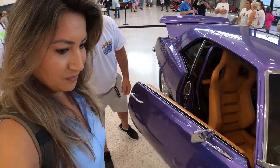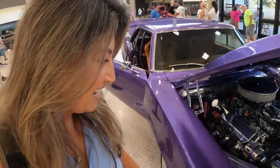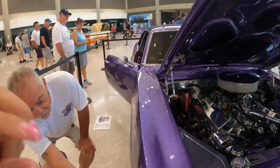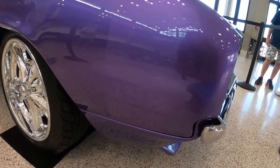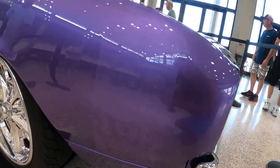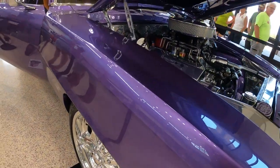Now, I don't know if you noticed the hockey stick on here. Have you seen the hockey stick? Look, right here, hold on. You see this? It's got the engine size down in here, and then it runs all the way back. Oh, it does too. It's ghosted in. It's called a hockey stick.